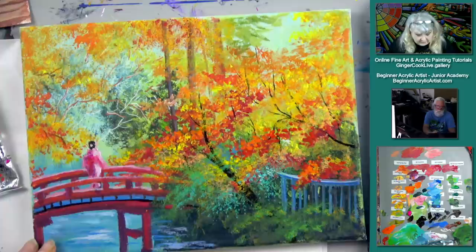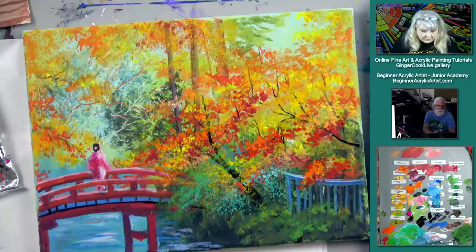And I feel like I just need a little bit more light white in the water here. I have to rinse this brush pretty well since I've had pink on it.